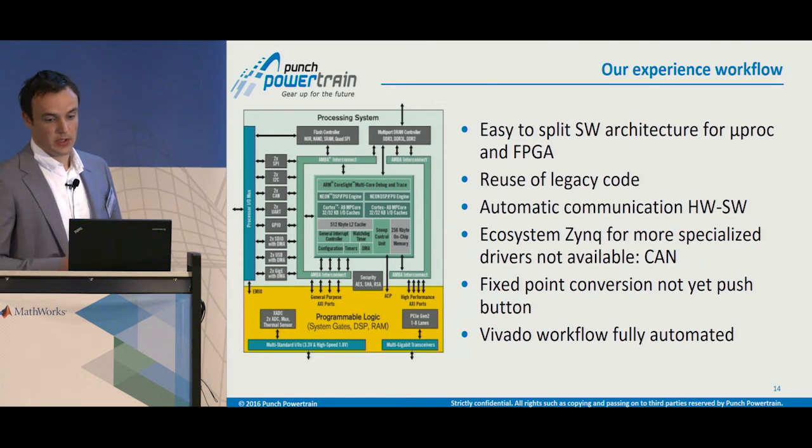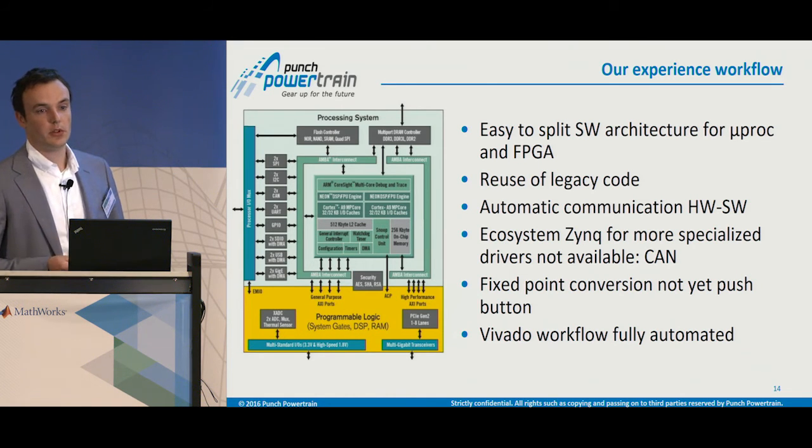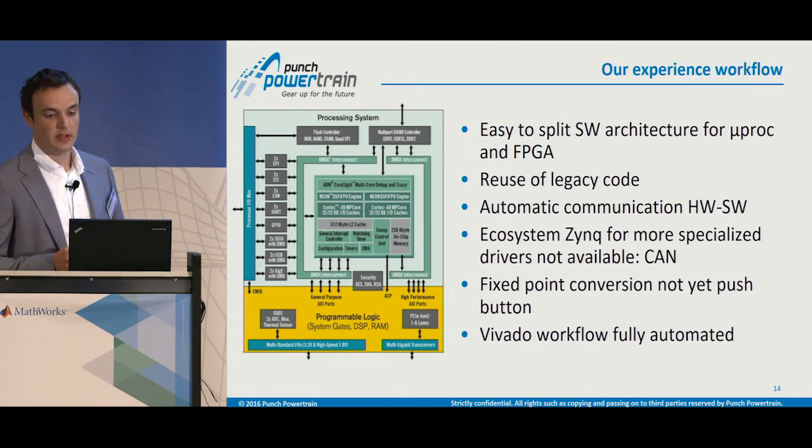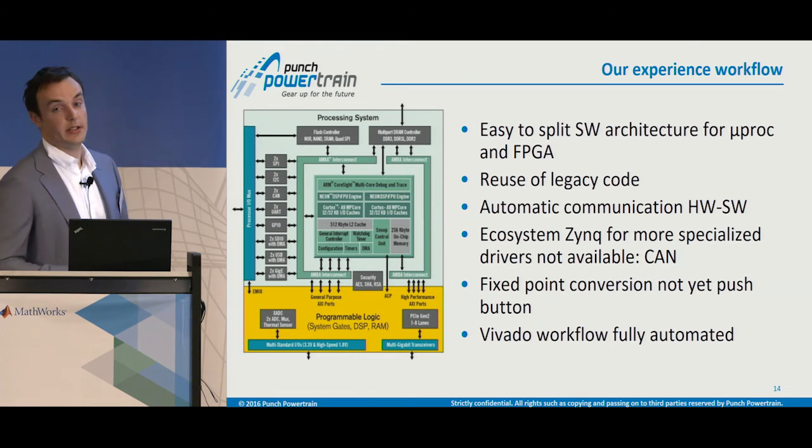So Vivado is a really powerful tool to generate a bitstream. It does all the routing in the FPGAs, really fancy, but we didn't really open the program. The only thing we had to do is install it and pay the bill, and everything works just behind the scenes.